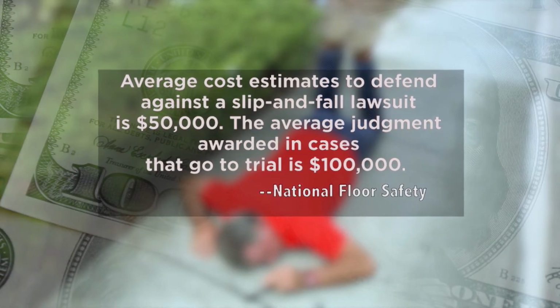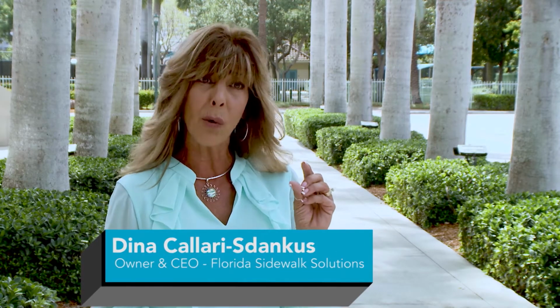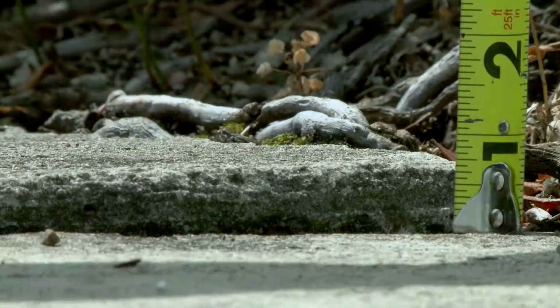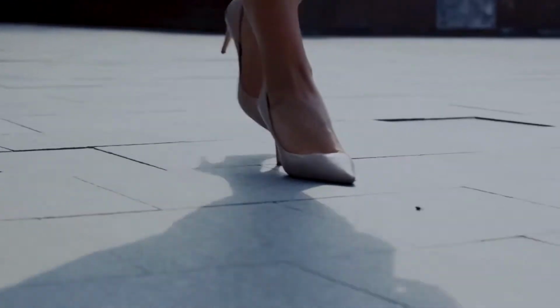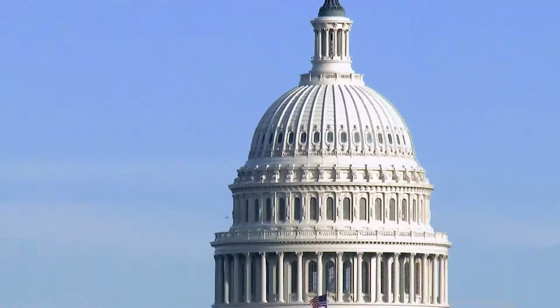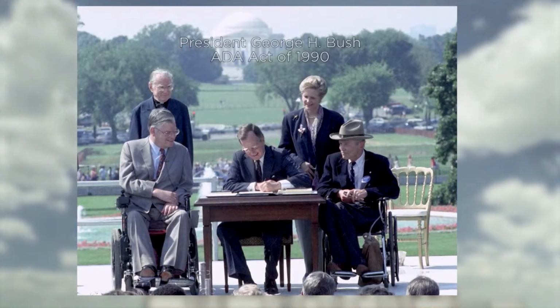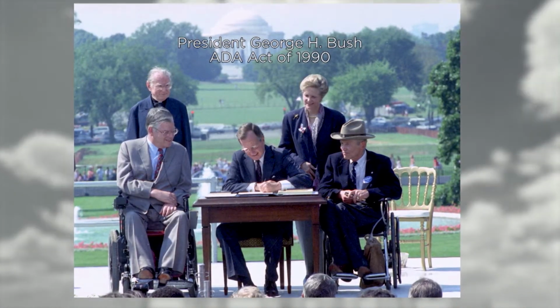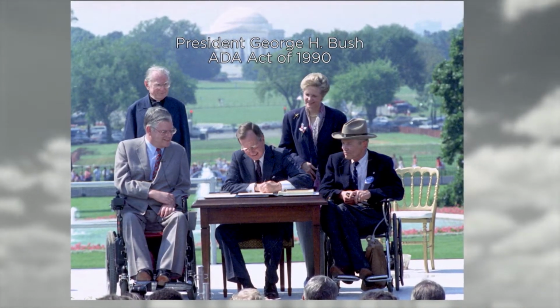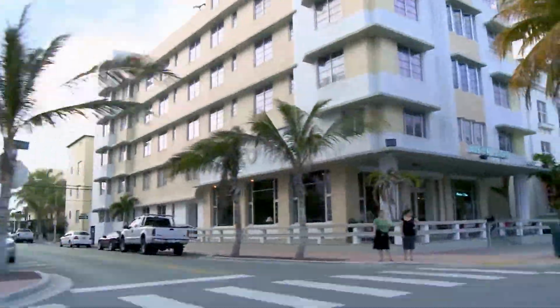The most important reason a sidewalk should be repaired, and repaired quickly, is that there's a federal law stating that any elevation on a sidewalk greater than 1/4 of an inch is considered a trip hazard. Maintaining safe sidewalks is federal law. Among other things, the Americans with Disabilities Act, or ADA, sets the federally mandated standard for safe and accessible sidewalks. Failing to comply with those standards is against the law.